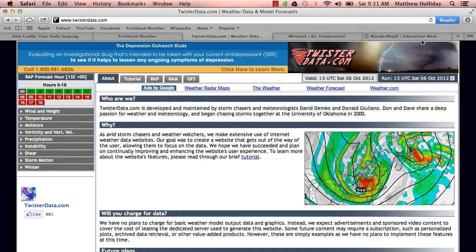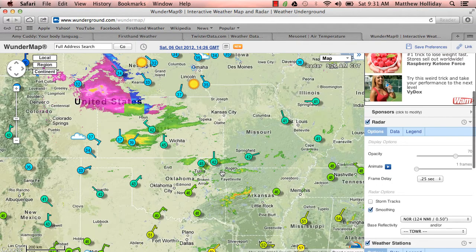And I guess we will show... What do we want to show first? We can show them the map here. Alright, the radar.